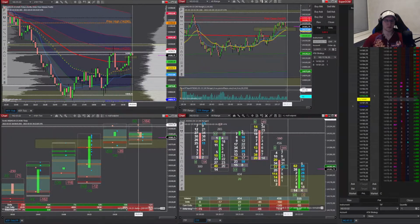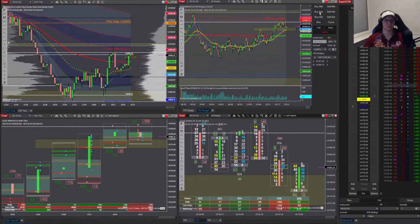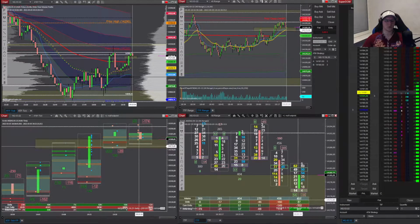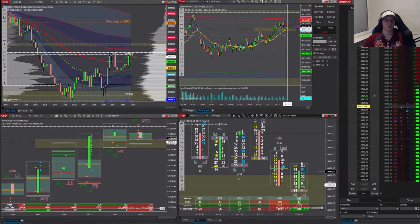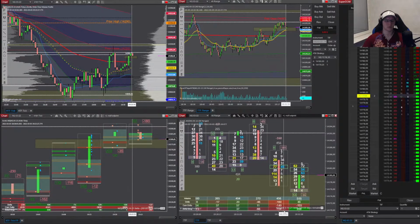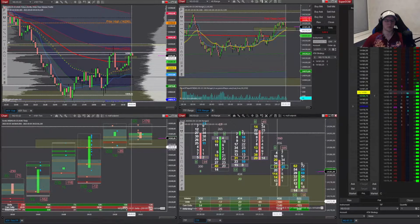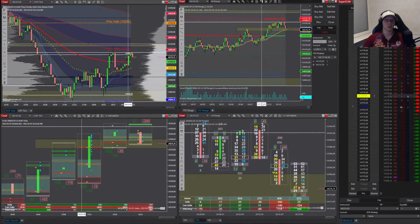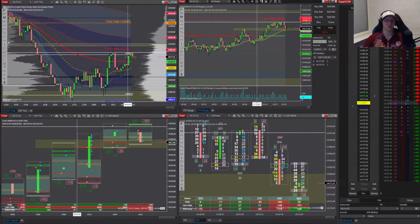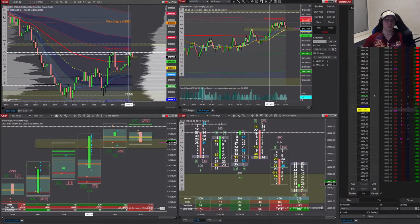A lot of buyers stepping in. So the volume is increasing. They're hitting the bid. We have an imbalance here, right in this area. I have a positive delta. We went from minus 160 to plus 45. That's a good sign. Let's see if we have some commitment to this or not.